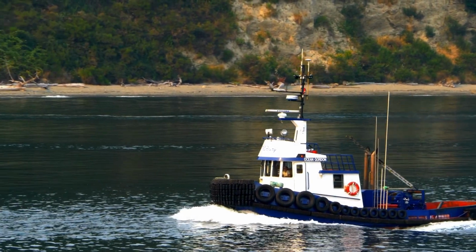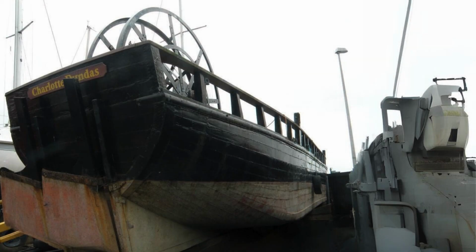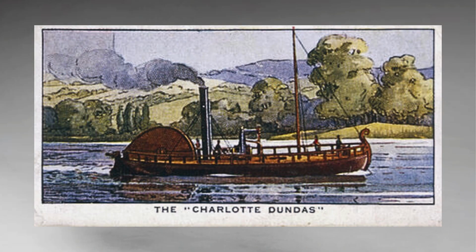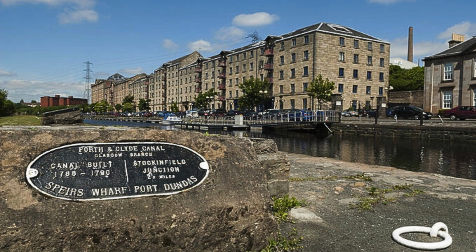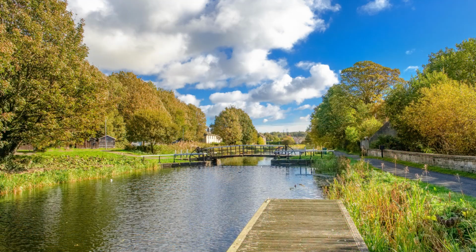So let's get started. First on the list, first tugboat. The Charlotte Dundas, built in 1802 in Scotland, is widely regarded as the world's first practical steamboat and the first steam-powered tugboat. Designed by engineer William Symington, the Charlotte Dundas was used to tow barges along the Forth and Clyde Canal. Despite initial skepticism, the performance in towing heavy loads upstream against strong currents marked a significant milestone in maritime engineering back in that time.